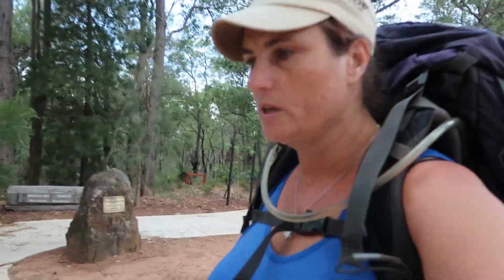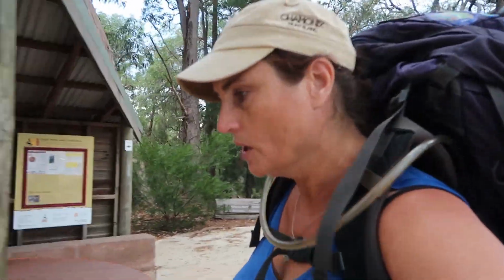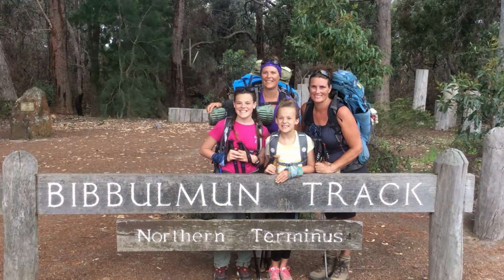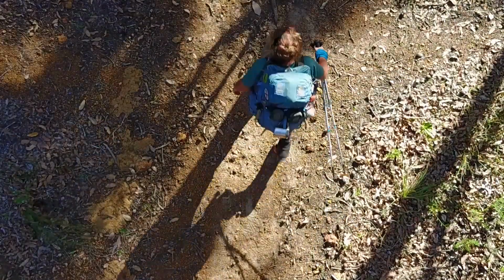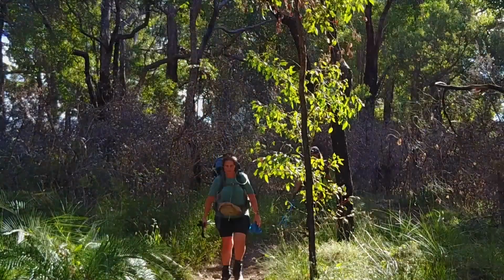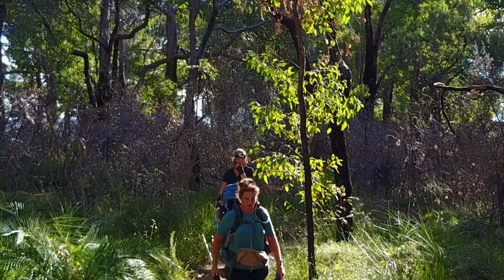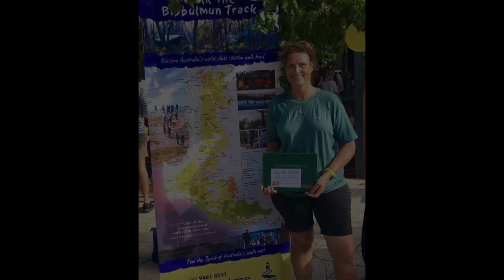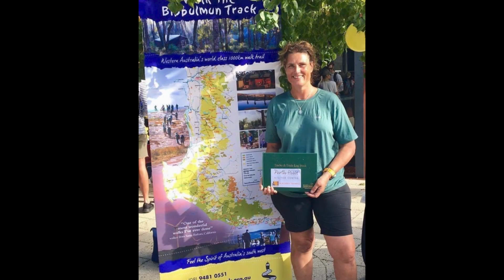So the northern terminus, they've actually renovated from what it used to be, and it's a lot better now. It looks really nice. That was completed in 2017. I know that because it was the end of my full end-to-end of the Bibbulmun Track, and I finished here at the northern terminus. Unfortunately, the day I walked in here, they had fencing all the way around, so I was a bit peeved at that. But hey, they've done an amazing job.